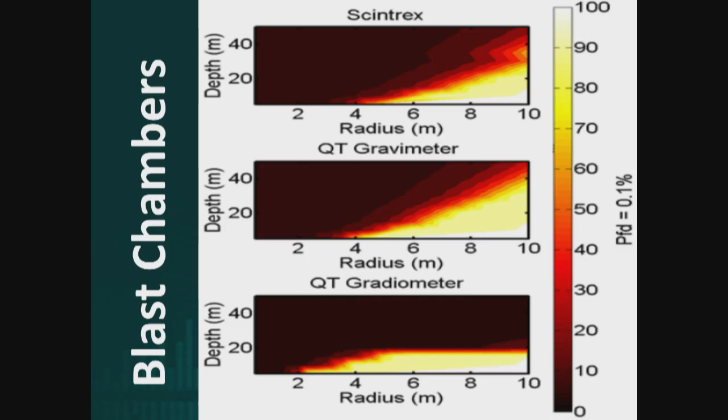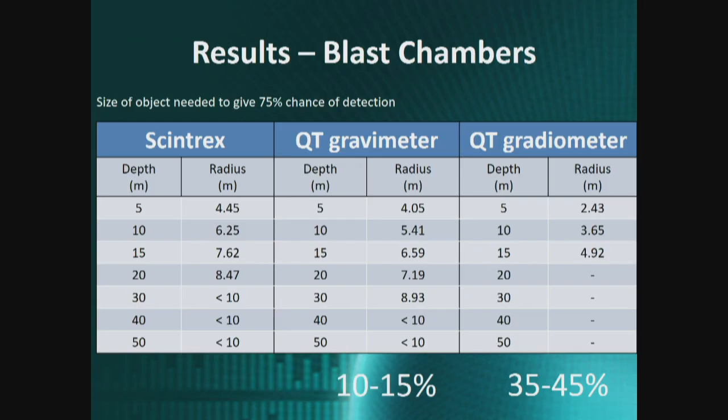Finally, the circular blast chambers. This is highlighted very clearly here: it does a much better job detecting small radius things at shallow depths, but once you get below a depth of about 20 meters or so, it's not terribly useful. Again, we've got a 10 to 15% better result from the gravimeter, but 35 to 40% better for the QT gradiometer where it's still working, but it stops working after about 20 meters or so.